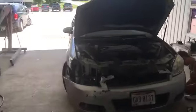Daniel is tearing this guy apart. Got a door somewhere around here we're going to put on today, and we're waiting on the rest of the parts. A couple of parts are here, but we ain't got enough to do very much except put the door back together today. That's pretty much what we're going to be stumped on that fella today.